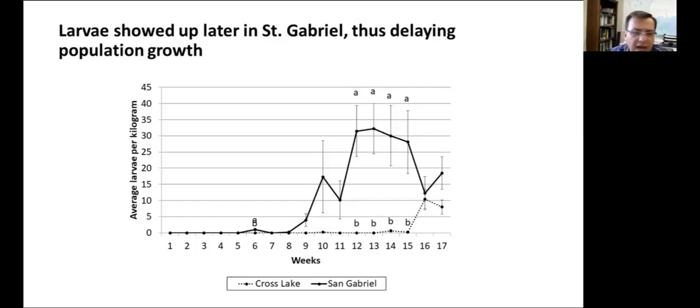And I think this delay in the arrival of the larvae is one of the explanations of why in the north of Louisiana we have so many issues. Because, as Julie presented before, there are not many adults replacing those that die because of the overwintering. So yes, the females were reproductive. They were capable of laying eggs.